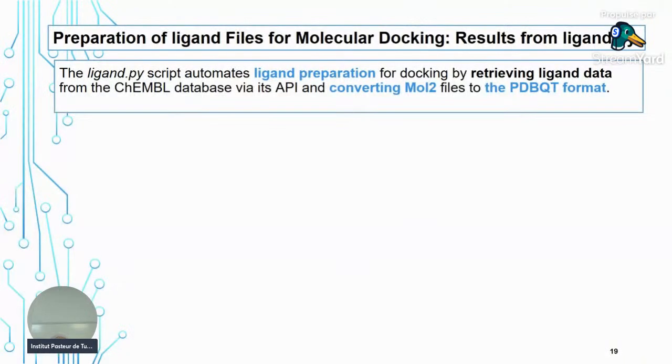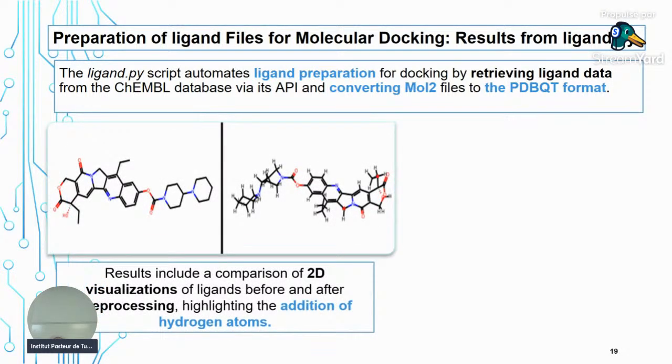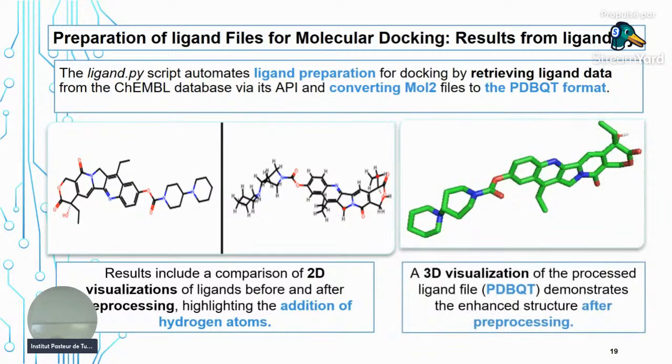For the result of the preparation of ligands, the ligand.py script automates the ligand preparation for docking by retrieving ligand data from the ChEMBL database via its API and converting MOL2 files to PDBQT format. So the results include a comparison of 2D visualization of ligands before and after pre-processing, highlighting the addition of hydrogen atoms, and also a 3D visualization of the processed ligand file, which is the PDBQT file, demonstrating the enhanced structure after pre-processing.